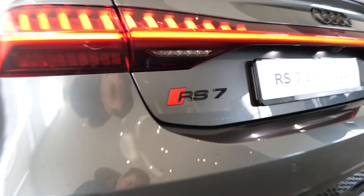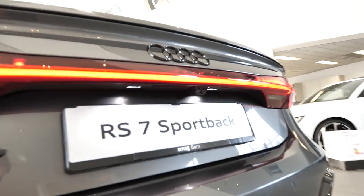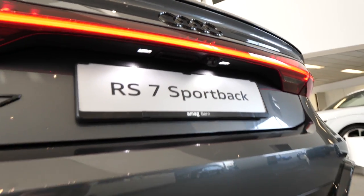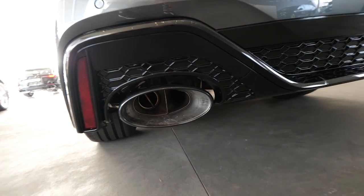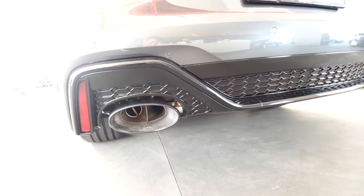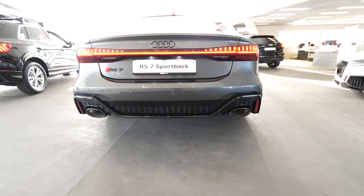Also on the car here, we have the RS7 logo on the side, and then we have the LED lights on the number plate, the reverse camera, of course, and down here we have the exhaust pipe. We have some light reflector. You can see the exhaust pipe right there inside. And what can I say? It looks nice. It's perfect. The car is perfect in my opinion.